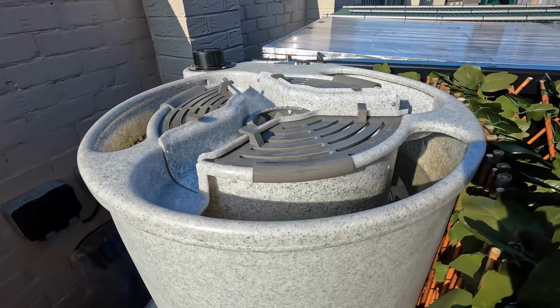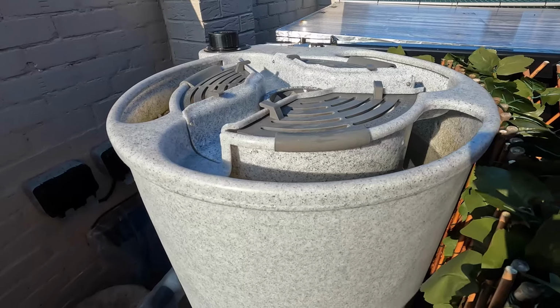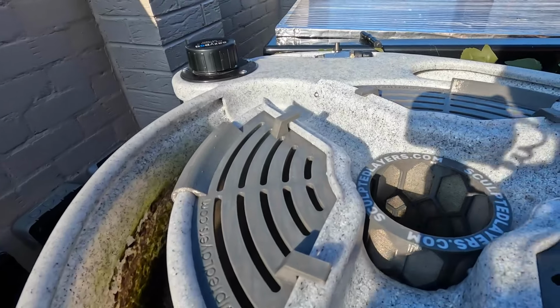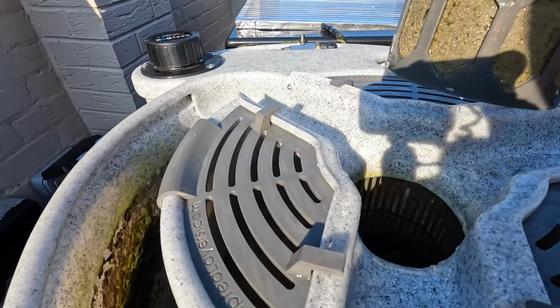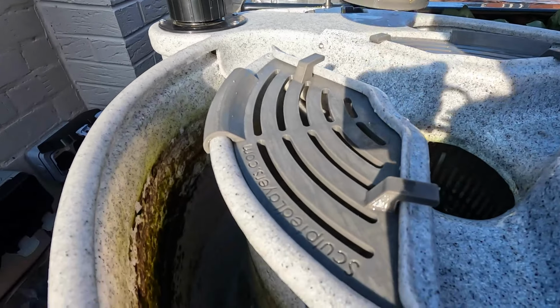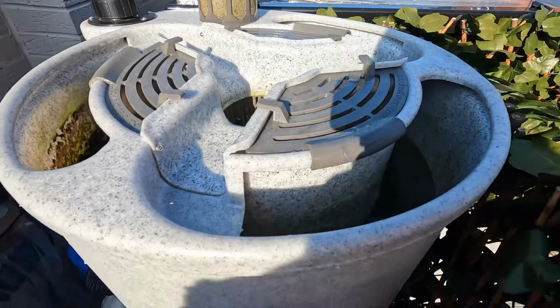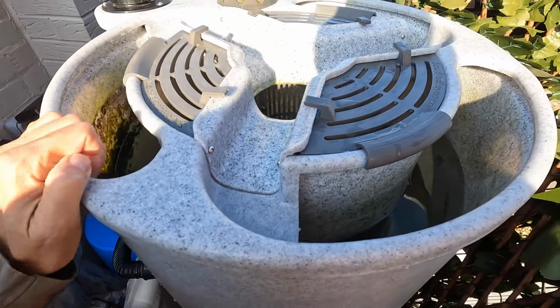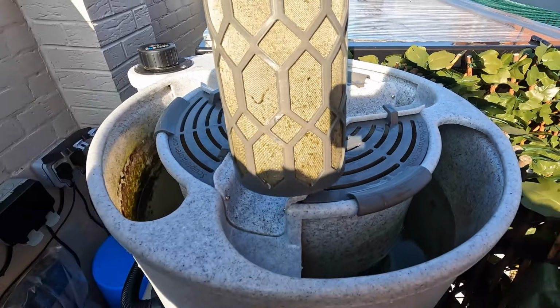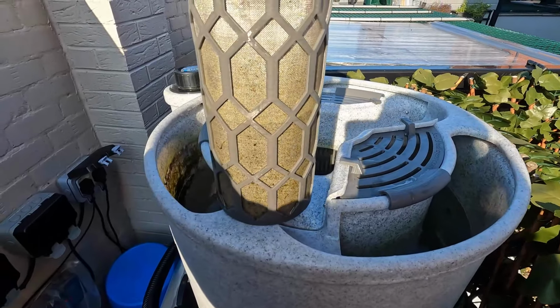But one thing I don't think I've touched on since I was sent it is this Sculpted Layers sieve filter that goes into the middle of your Easy Pod. So I've just cleaned it down. I shouldn't really put it back in at the moment because the water's quite low. But I have been using this, and I think it's an absolutely superb bit of kit.